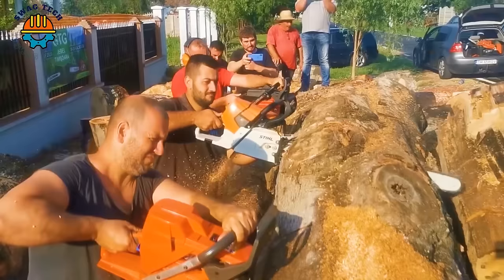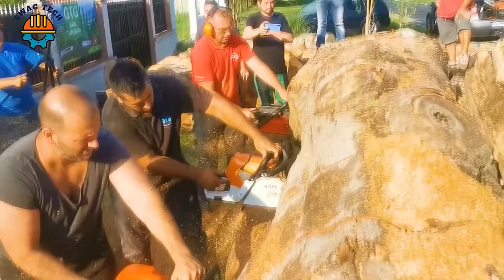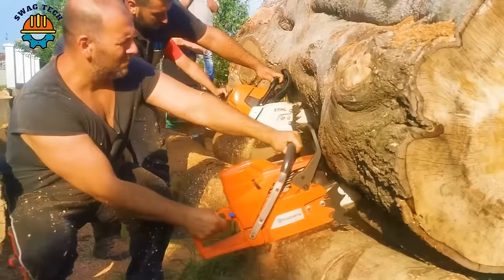Continue with the 395 XP Husqvarna 661 saw, which easily uses its power to handle oak with its 80 km/h chain. It cuts through giant logs with unparalleled precision, conquering the world of forestry with unprecedented performance.